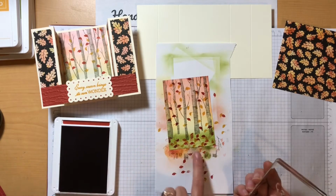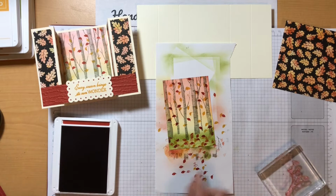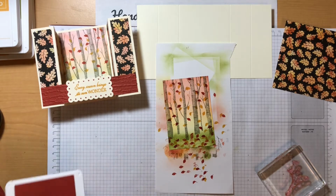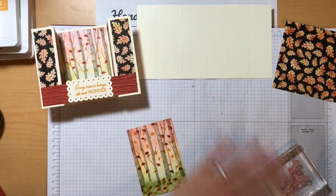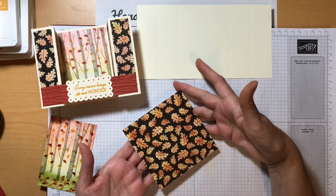So I used a lot of second generation stamping down there at the bottom, kind of filling in those falling leaves without having it call too much attention to the ground. All right, so that's our scene. And now look at this, I can pull my scrap paper away and we have a reasonably clean surface. So we have our square of leaves.